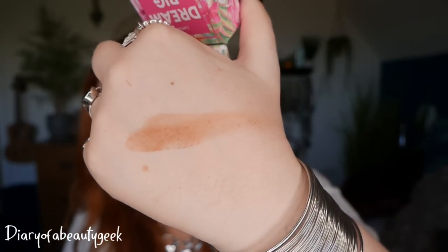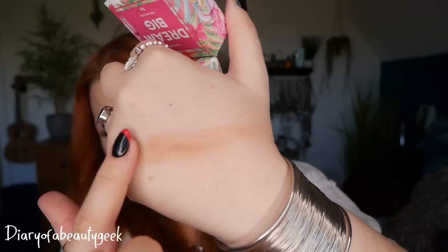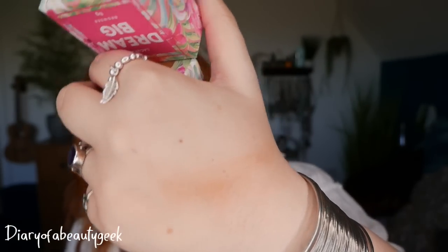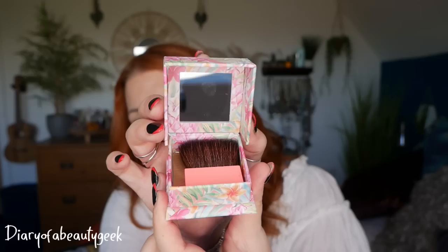This is a light to medium bronze. How does it blend out? Get a gorgeous glow all year around with this universally flattering matte bronzer. Sweep across the forehead, cheeks and bridge of the nose for a natural sun-kissed complexion. So that's day number 24. We've got a bronzer.